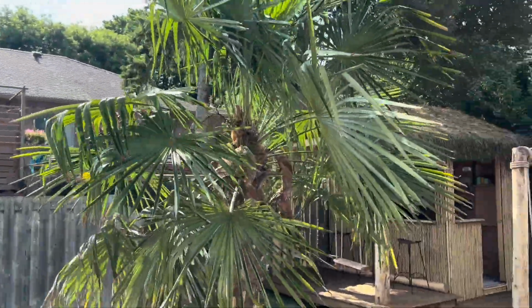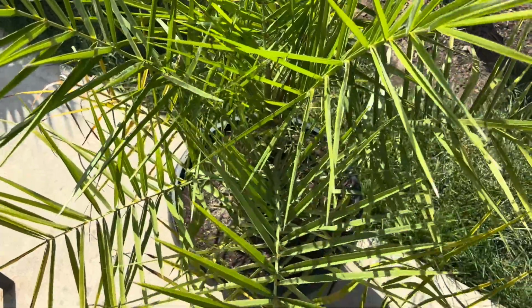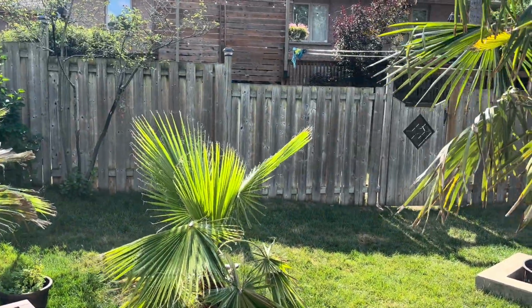And yeah, so the tiki bar's teaking. The palms are looking good still. Some of them need fertilizer, need to be repotted. I'll have the potted stuff. I'm getting close to getting rid of all my potted stuff, trying to get rid of them all.